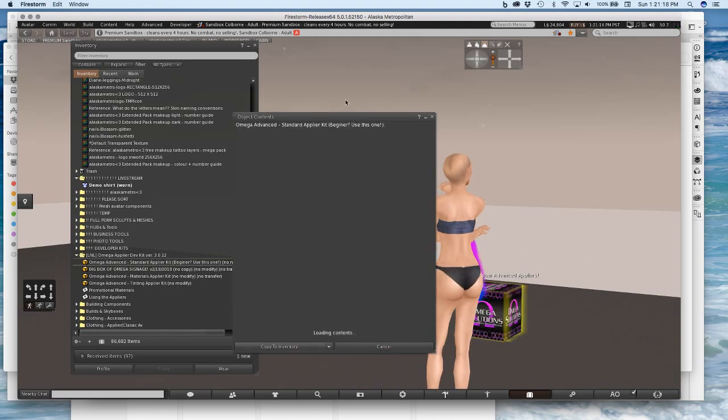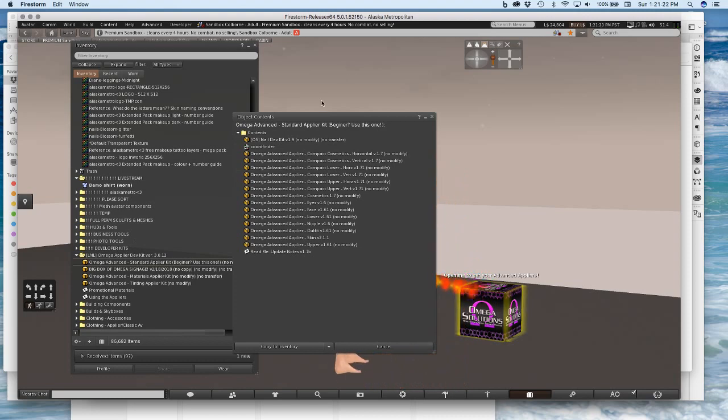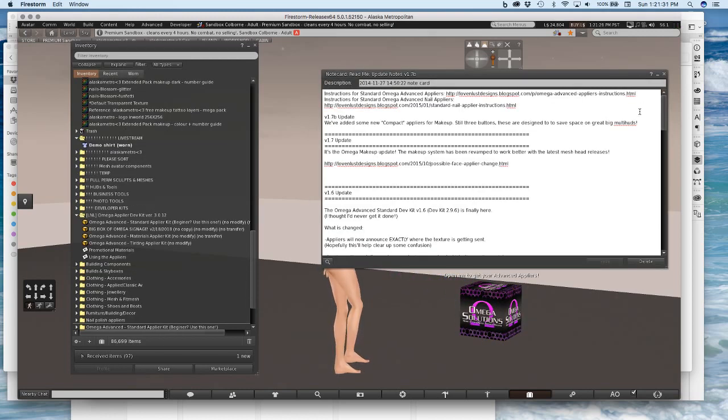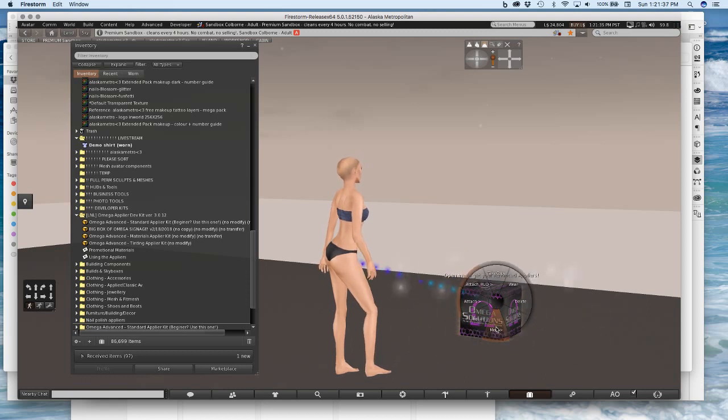Open. And there's a note, beginner, use this one. 99.9% of the time you will be using this one, even if you're not a beginner. So I don't think there are very many people out there who are making materials appliers. I will probably do another live stream tutorial on that. It depends on how much time I have. And let's just take that.